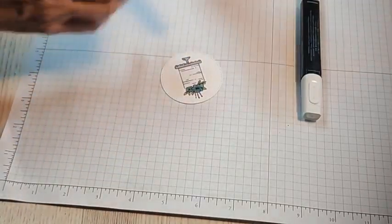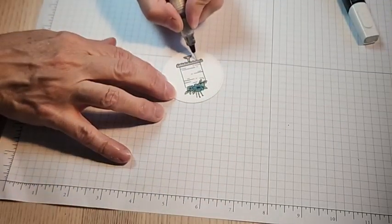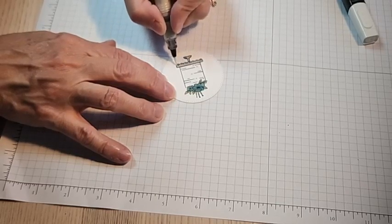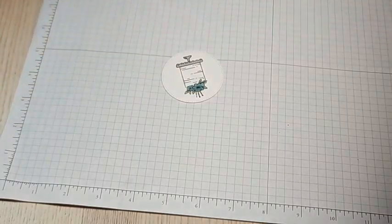Good enough. We're going to take Wink of Stella and add that to our cake stand, hoping that it looks like it's silver and not gray. Let's add a couple coats. All right, that's all.